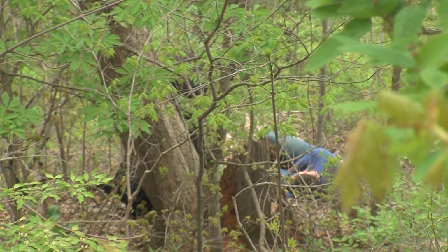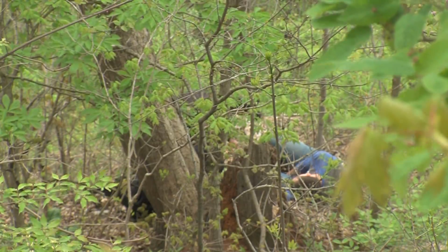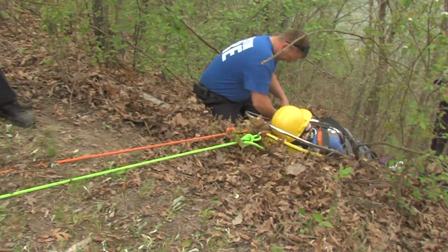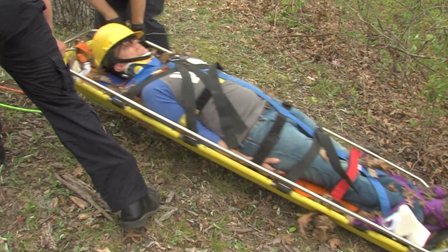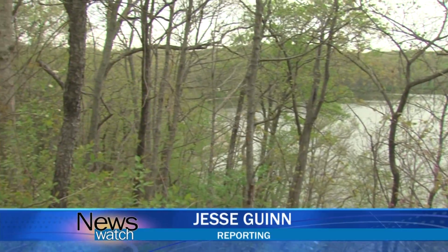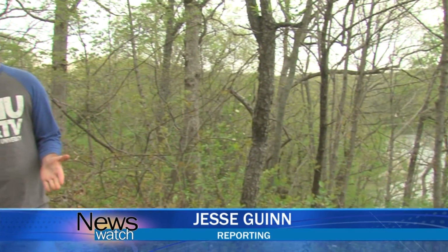Today I was playing the role of the victim. Rescuers found me and checked my medical condition just as they would an injured victim. Then they put me on a stretcher and carefully pulled me up the cliff to safety. This is the spot just above Lake Charleston where crews from the Charleston Fire and Police Departments, as well as other search and rescue members, rescued me.